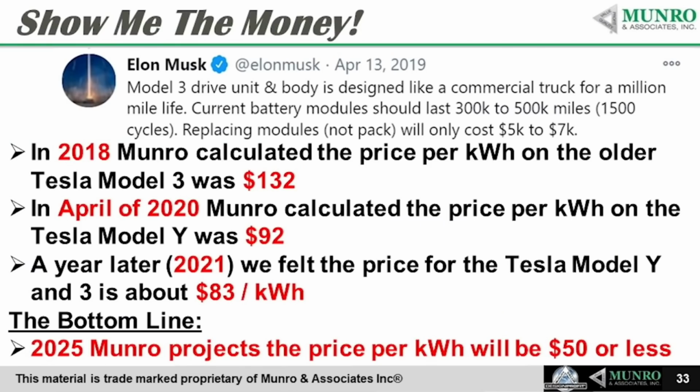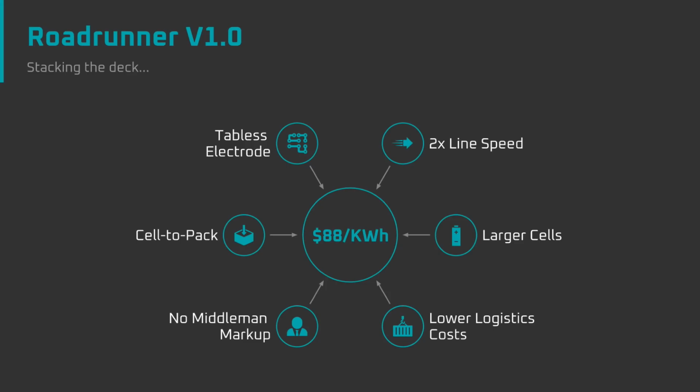As a side note, Sandy has come out with some updated cost estimates, but I don't know enough about those estimates to get into them in this video. I stated repeatedly in my $88 prediction that I was using the most conservative assumptions. If the assumptions were all pushed to the aggressive side, it would have put my prediction at about $80 per kilowatt hour at the pack level.